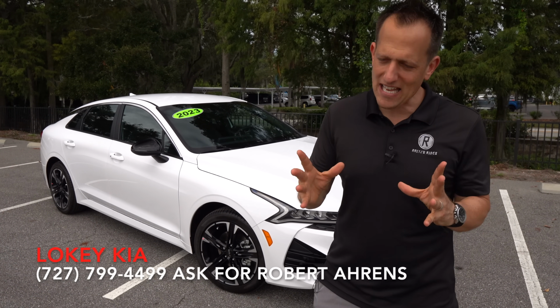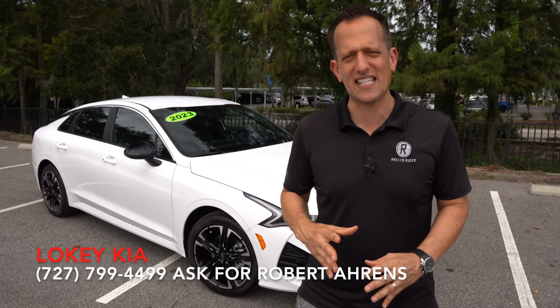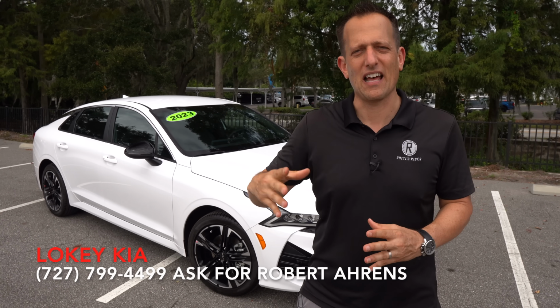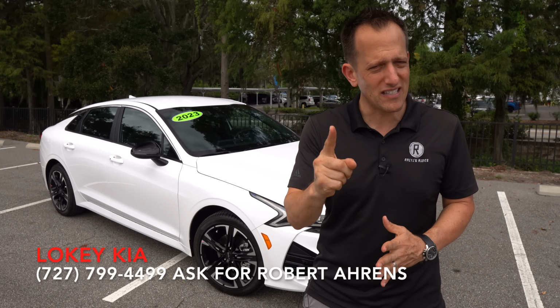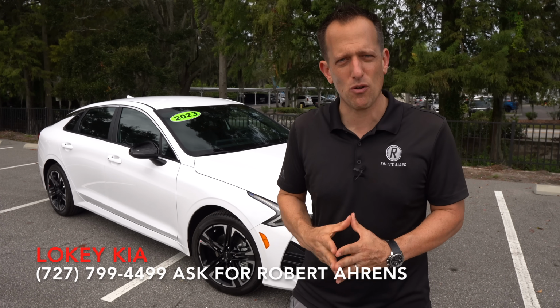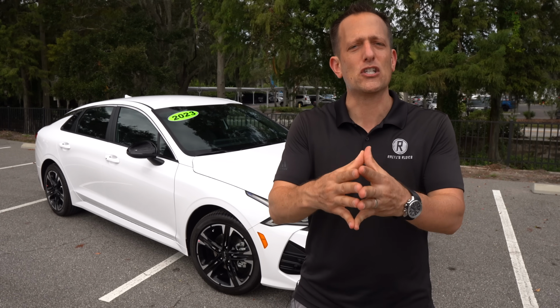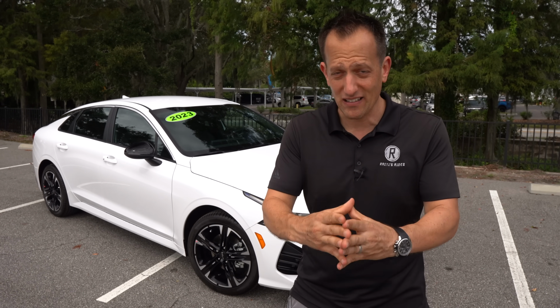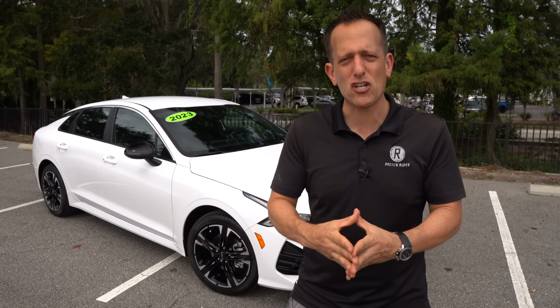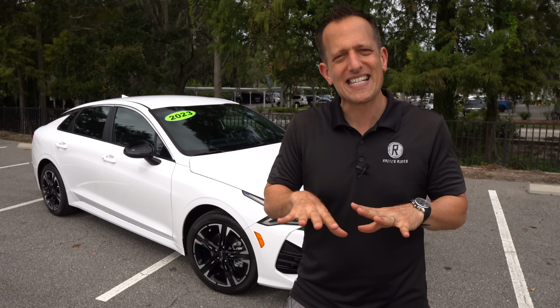Kia, yes, they're doing the business with their SUVs, whether they be small like the Seltos or big like the Telluride. They're still sticking to their guns on their sedans, especially with the K5. Now, it's been a couple years since the redesign, but you know what? Still bringing a lot of fresh style, especially to this mid-size sedan segment that for some brands got a little stagnant.